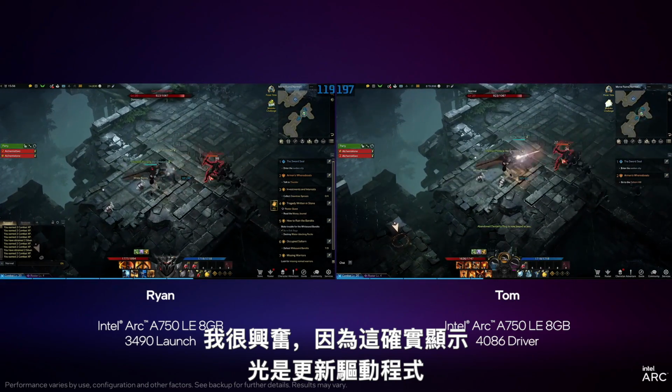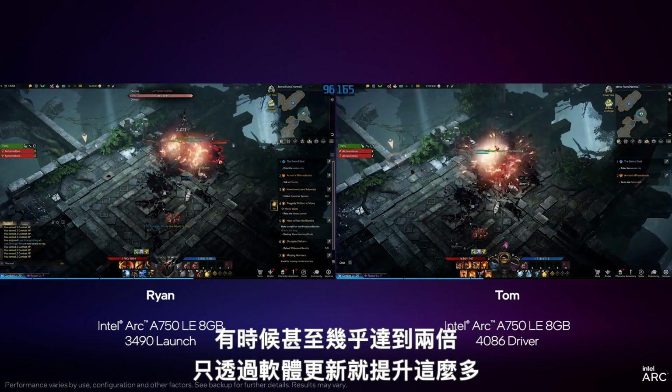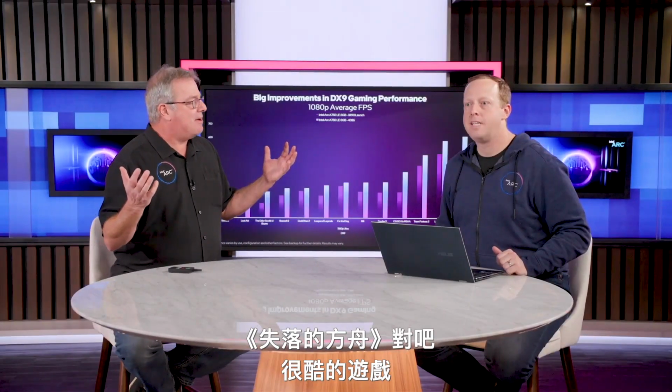It does show that with a driver update alone, we're improving the experience by more than 50%, in some cases almost double. And it's just through software. We're unleashing the potential of the Arc GPU. Exactly. Lost Ark, right? Pretty cool.